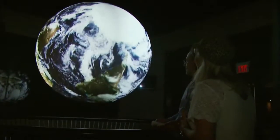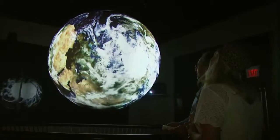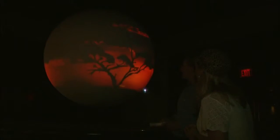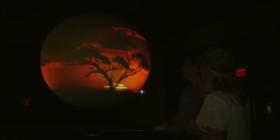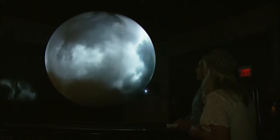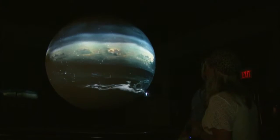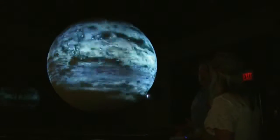And now let's turn it upside down and we'll show you the North. Here's the North Pole right here. Quick beginning of another program. This is actually about climate and water and how they interact. Oh, wow. You can see this is really incredible technology.